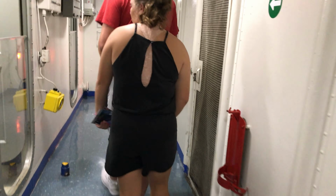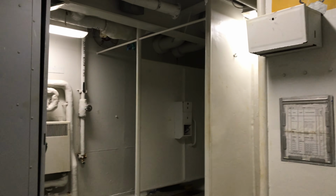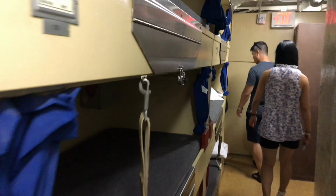The rest of the boat is really interesting. You've got to remember that this World War II era boat was updated for the Gulf War, so a lot of the things, including the racks, are probably much larger than they were on the World War II version of this boat. Nonetheless, they were still quite small, and a lot of people commented how inhumane they thought some of these accommodations were.